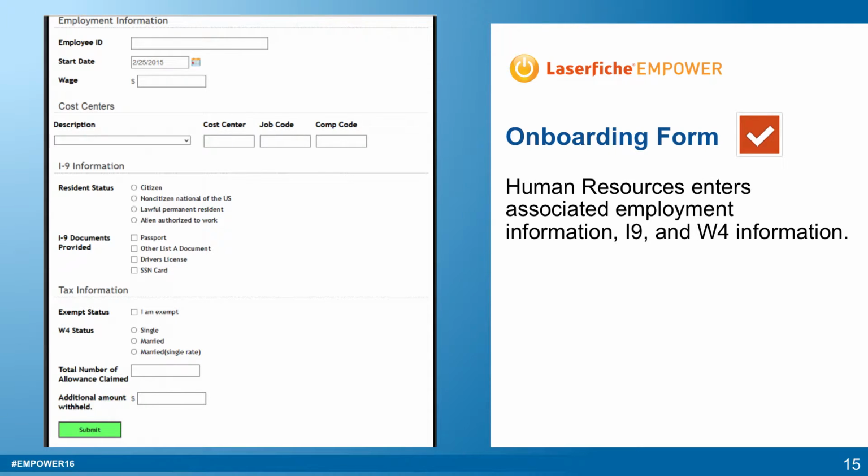We also captured I-9 information and tax information. The information captured here is actually used to create new documents. So not only are we capturing information that's going to go in their personnel file from application to onboarding, but we're also now creating the essential information I-9 and W-4 documents as well.